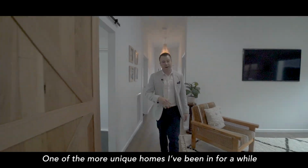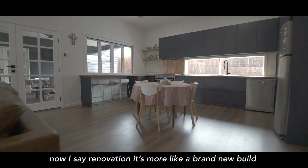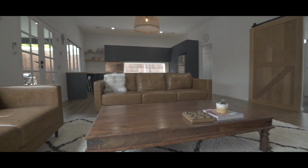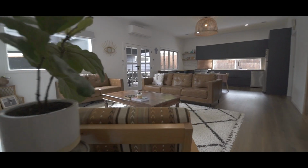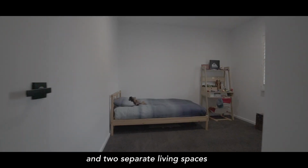It's one of the more unique homes I've been in for a while. Impressively renovated from front to back. Now, I say renovation, it's more like a brand new build. It's pretty much been rebuilt. We've got 4 bedrooms, 2 bathrooms, and 2 separate living spaces.